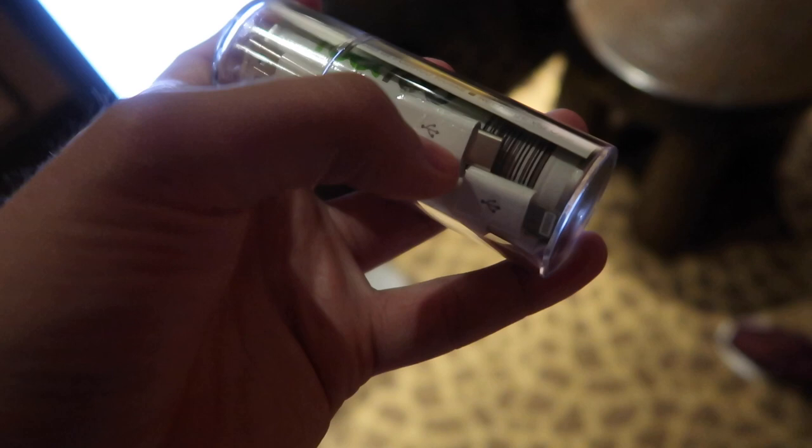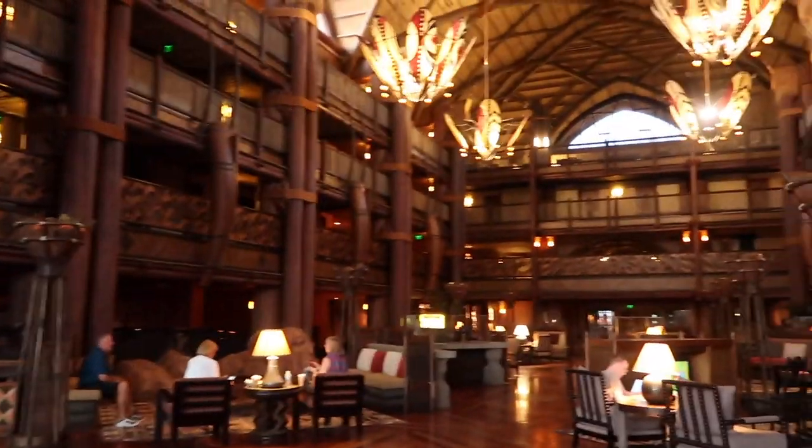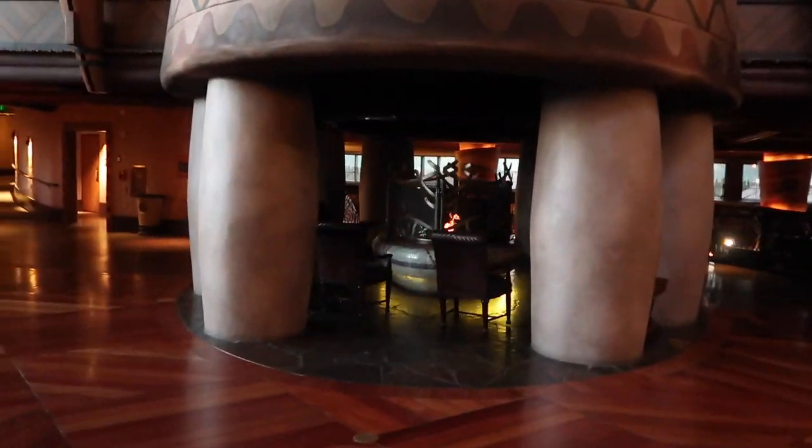So this is what the pack looks like. And thank the Lord, it includes a USB-C, which is what comes on my Google Pixel 2. Yay! Yes, African aesthetic. Yes, fireplace that I love so much.